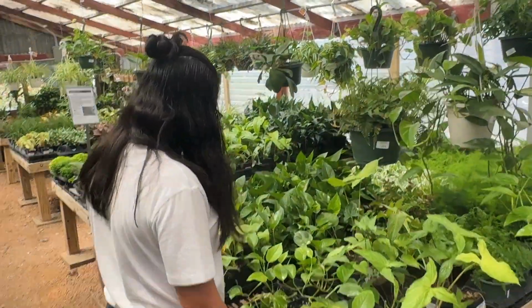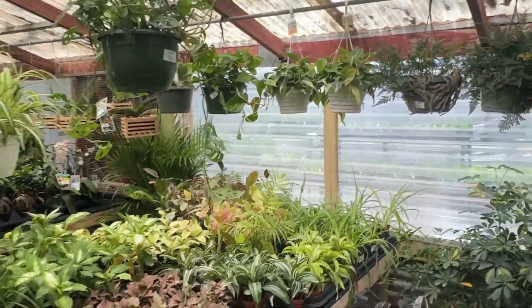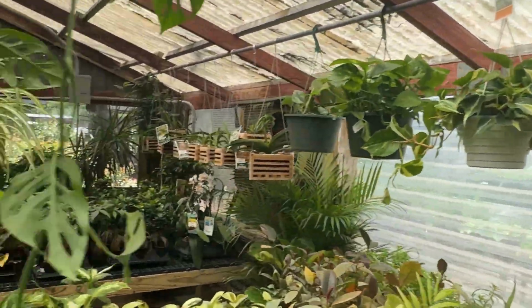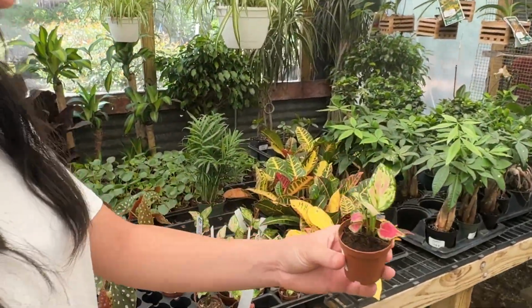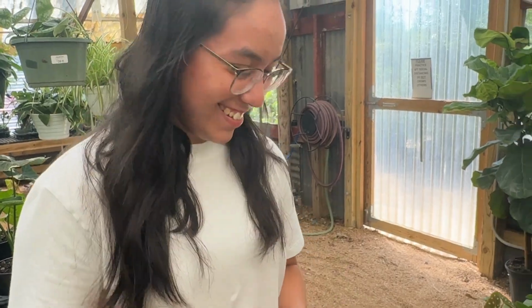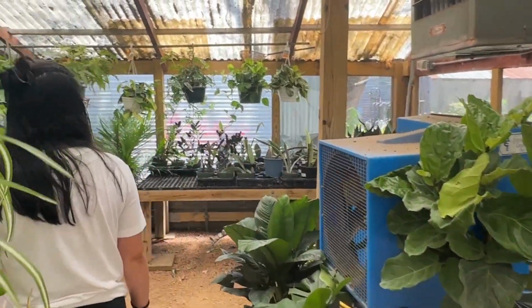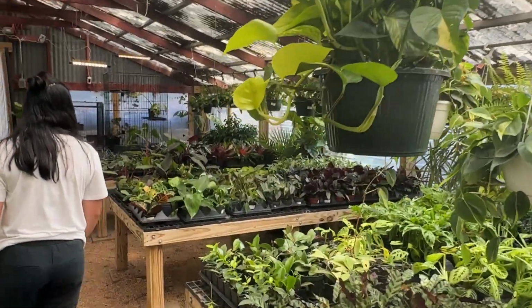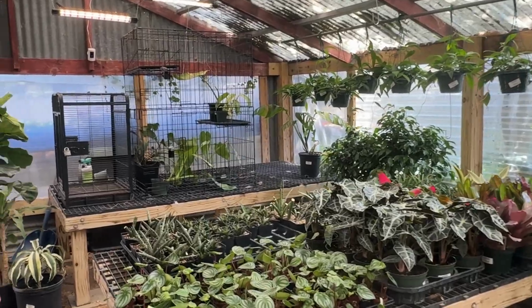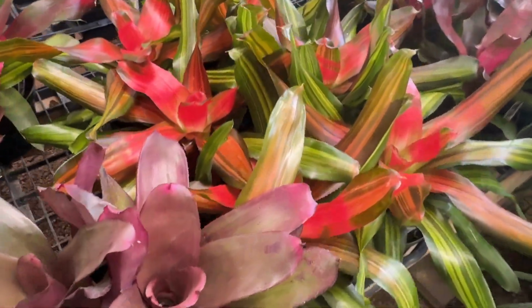And this is definitely one place we absolutely love at Fanick, the indoor section here. Variety, variety, variety. Ooh, look at that. Look at the roots on this one right here. This is the rabbit's foot. Isn't that cool? Oh, read the name on it. Let me see if I can pronounce this right. Aglaonema Ruby Red. It's close enough. Oh, the bromeliads? Look at these right here. Beautiful bromeliads.